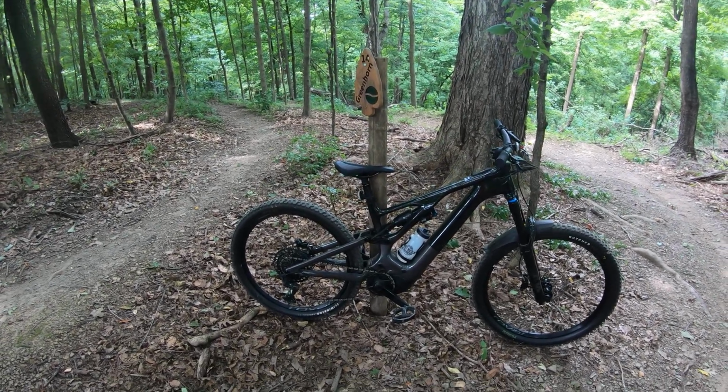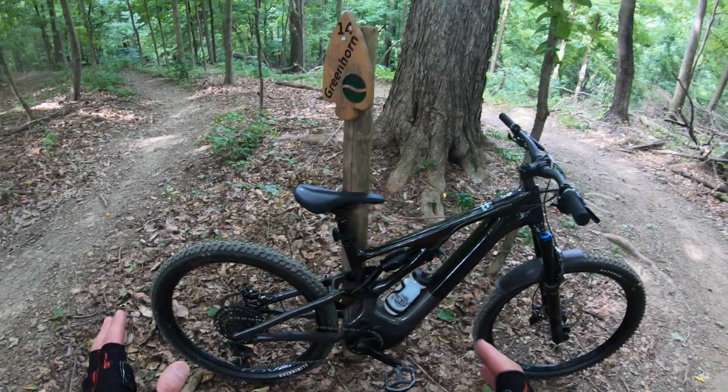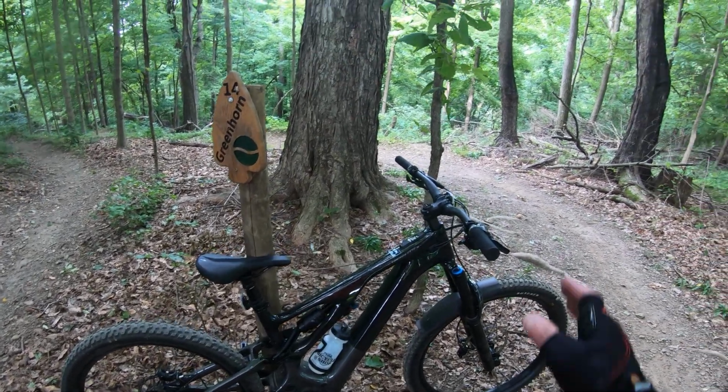And I'm 6'2", 190 pounds. I like the Fox suspension on this bike. I really like everything about it. I really think Specialized has done a great job with these bikes. I did do one mod to it.